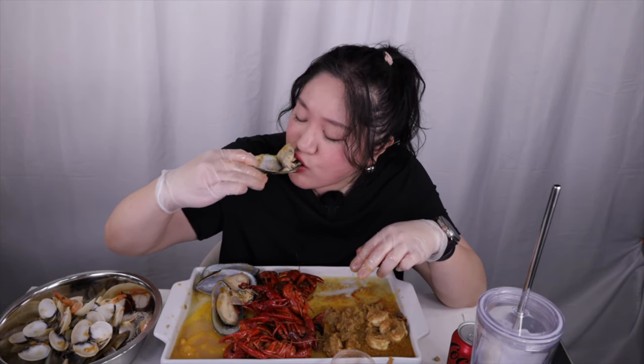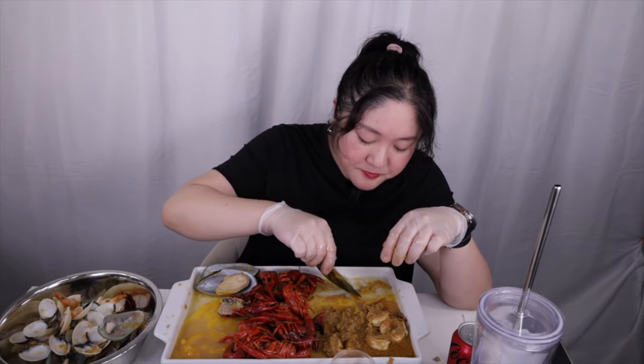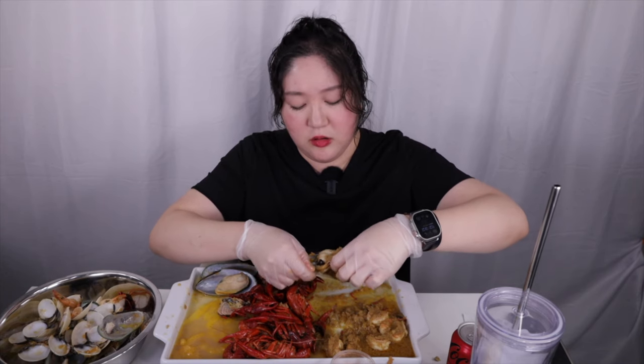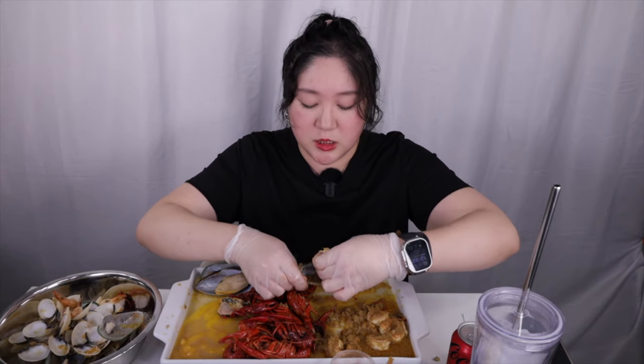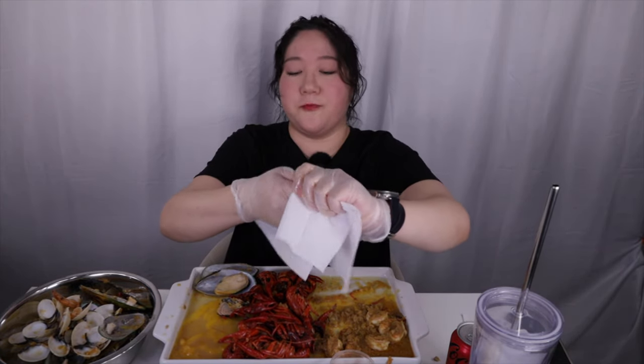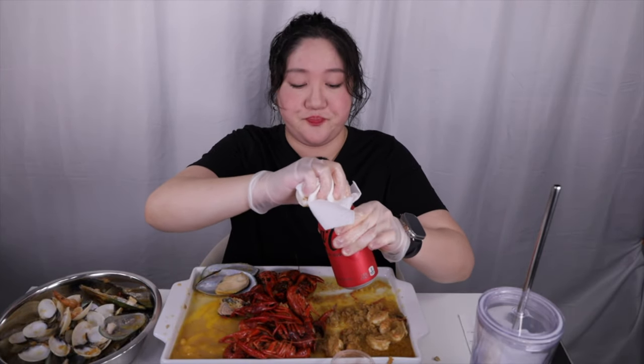Oh no, the butter's congealing. Next time, Abby's Cajun is the way to go, man. It's so good. Oh, it's spicy. Can you open this for me? Honestly, the crawfish would have been my favorite if I didn't get it plain.